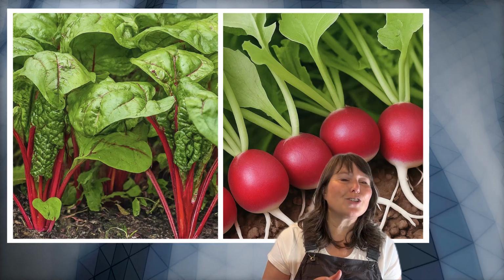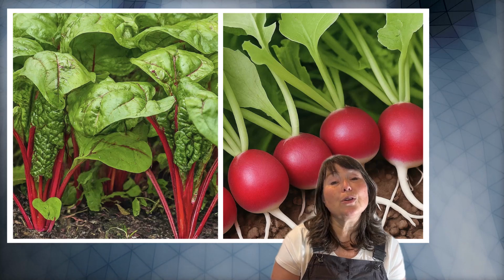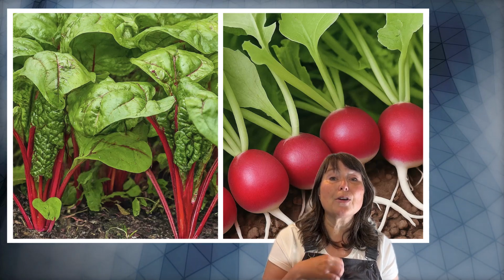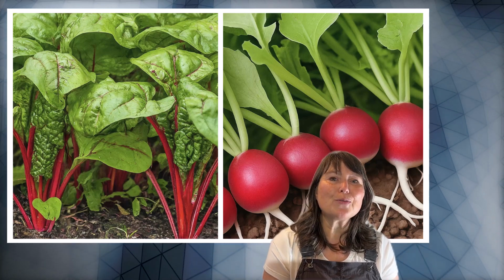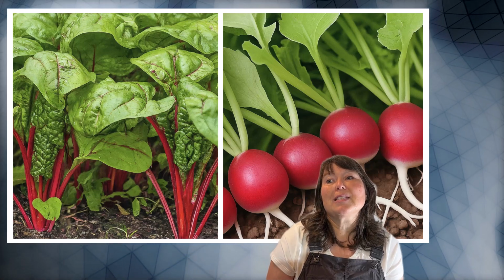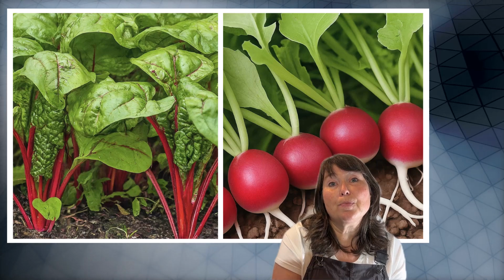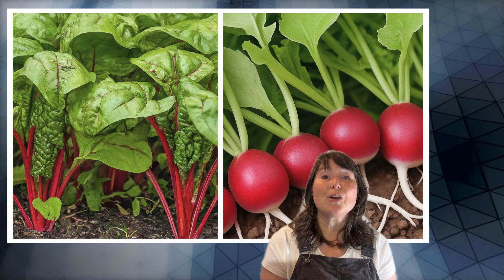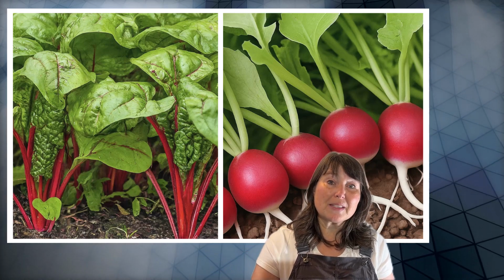But beets and radishes are just such a fun way to go as a family thing. You can grow them and then grow another set of them 2 weeks later in a successive planting style. You can also fit them around different things like tomatoes. As the tomatoes are finishing, you can have beets and radishes shaded by the tomatoes before the cool season crops come in. They're a fun way to keep all your spaces busy.